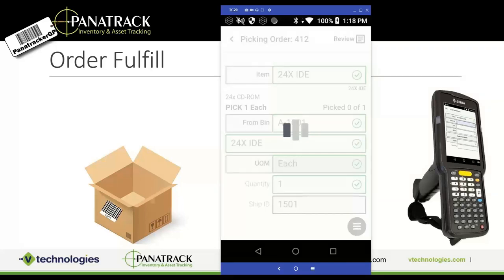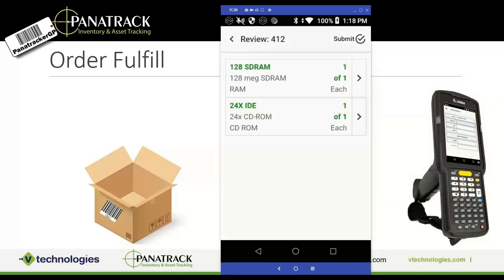We scan that information into the system, and Panatrack moves us over to our final screen that the user will face. We have now confirmed the correct items and quantities have been pulled off of the shelf, and we have put them in the correct boxes. Now they're going to go over to our shipping department, and StarShip is going to take over the rest of the process as that order goes out to the customer.